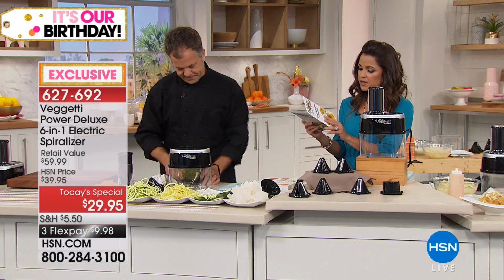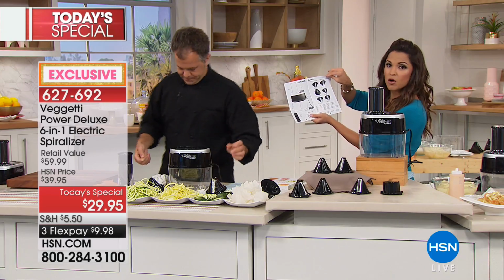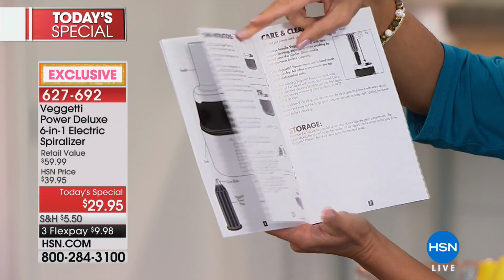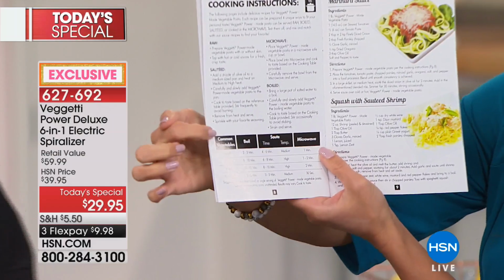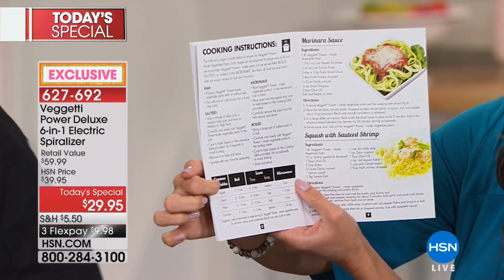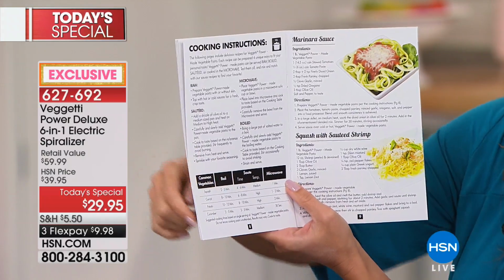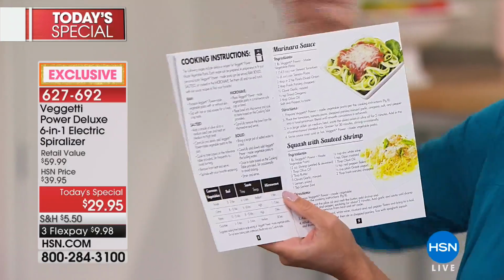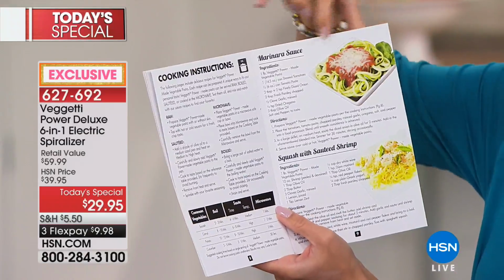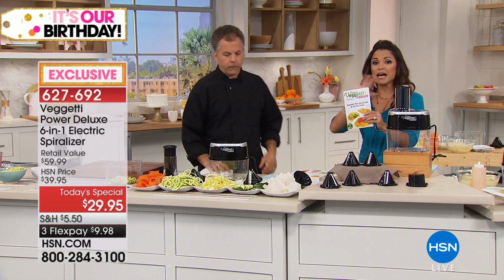Well, and I love that too with your purchase, guys. You're getting this book that gives you a recipe guide and instructions. It tells you all about the different blades and what they can cut for you, how to use it. It's very simple. But then it even tells you the common vegetables that people will use. We got squash, carrot, potato, and cucumber. How long to cook it in different ways, if you want to boil it, saute it, or microwave it. But you've got this whole guide and all of these little recipe ideas as well. So it really, truly makes it easy right out of the gate.